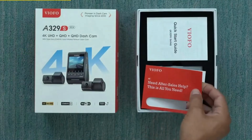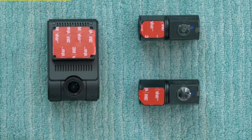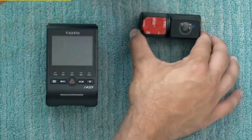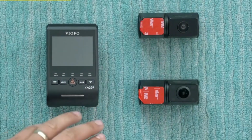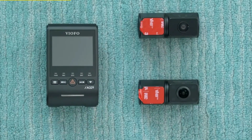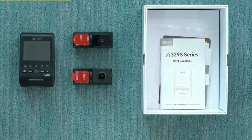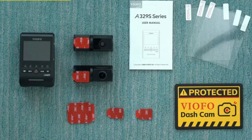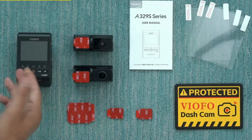The A229 Pro also features advanced parking mode, buffered recording, GPS logging, and voice notifications. Great for tech-savvy users who want reliable and responsive features. The built-in Wi-Fi and VIOFO app make video downloading and customization seamless. Its discreet design blends well with most car interiors, and the quality of construction reflects its premium status. For drivers who demand high-resolution footage with dependable performance, this dash cam is worth every penny.